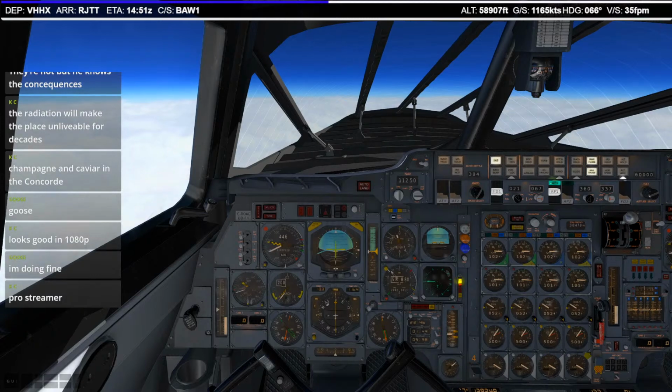Ah, he's come from Tokyo Narita. No, we're going to Haneda. This is the much bigger. Tokyo Haneda is, I think, much bigger than Narita. A bit nicer too, I think. In my opinion.